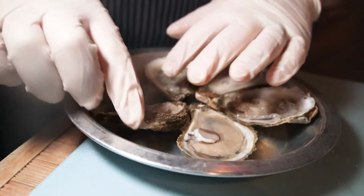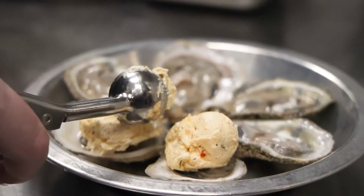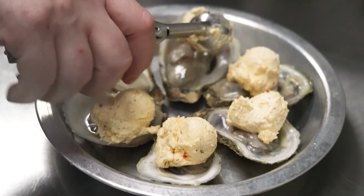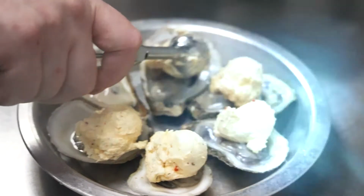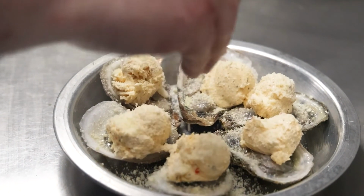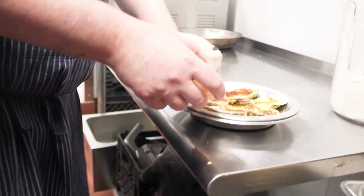We usually have 2 to 3 different types of oysters at any point in time, like on the raw side, as well as our chorizo oysters, our broiled oysters. They're untouchable. These are damn good. I mean, just so full of flavor, nice and juicy. Those are phenomenal. Wow. I mean, I'm surprised.